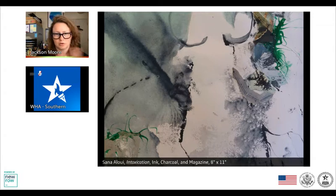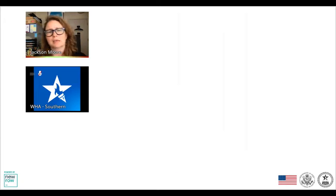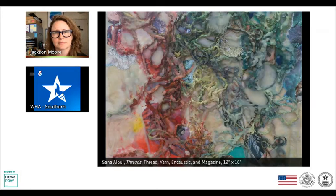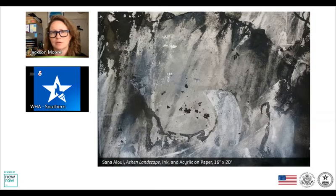So you can see her sketchbooks, and then we start to see some abstract paintings, just playing around with material, playing around with ink and charcoal, working in collage too. And they're beautiful abstract paintings. Here she's starting to include not just traditional methods, but using thread and yarn and encaustic. That's pretty cool. They all have this really beautiful energy to them.